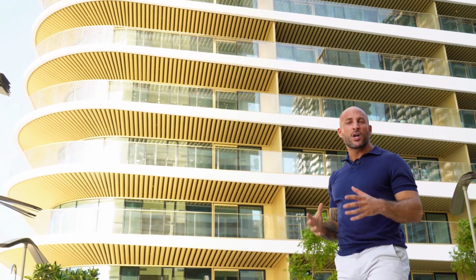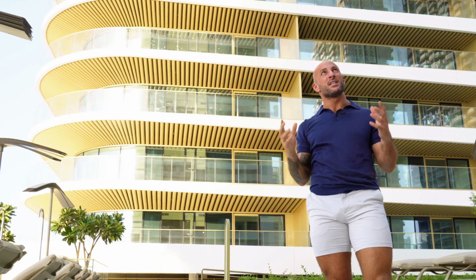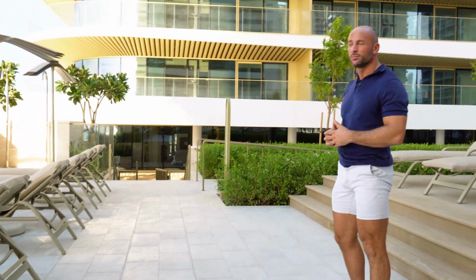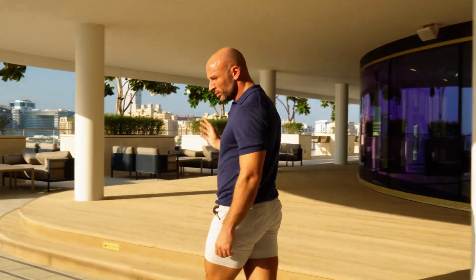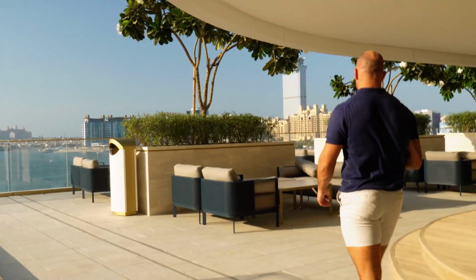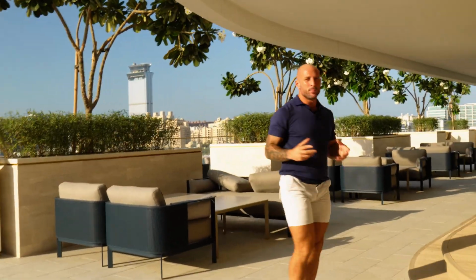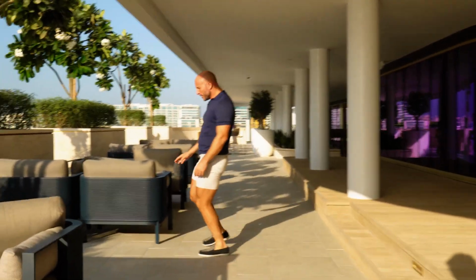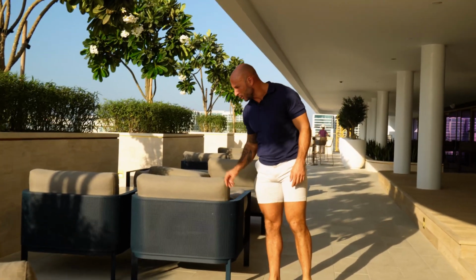Absolutely stunning. So far, it's the only building on Emaar Beachfront to have this type of architecture. Really does give it that designer feel. And then to the right, which is accessible from the pool and from Tower 2, you have the beautiful outdoor dining. I just love the colours, like this dark blue.